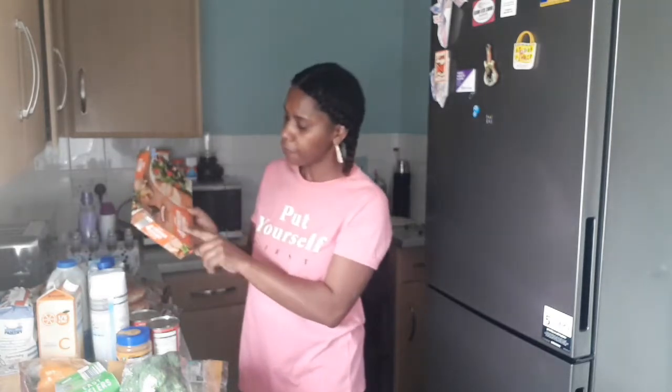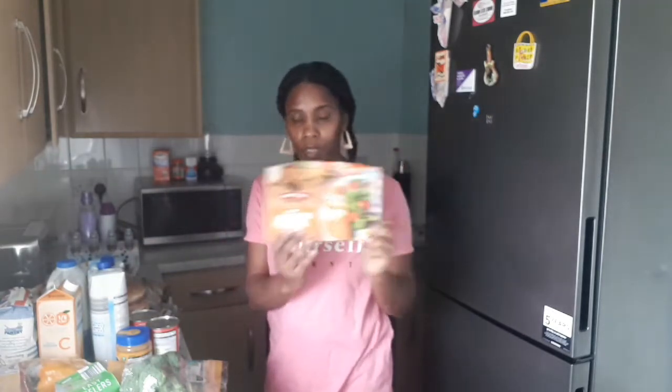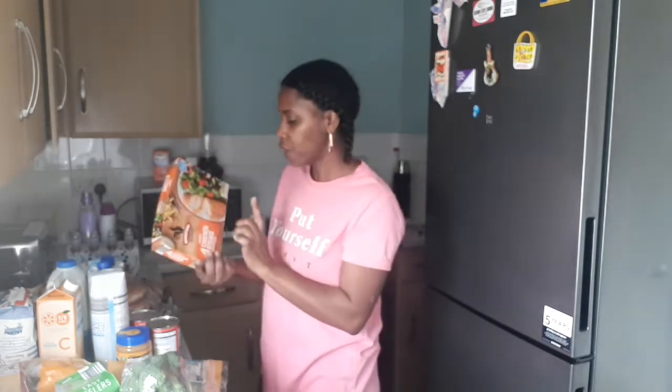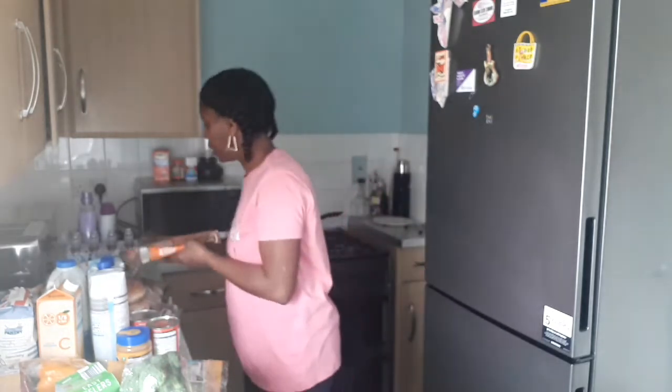And then I also got 4 chicken steak in butter. These are what we're gonna have for lunch for this week, because what we purchased last week, it finished. So I'm gonna use this one. I have some wraps there. So I'm gonna use this and put some salad, tomato, whatever I need for our lunch in the week. So this was £1 and this was £1.79.